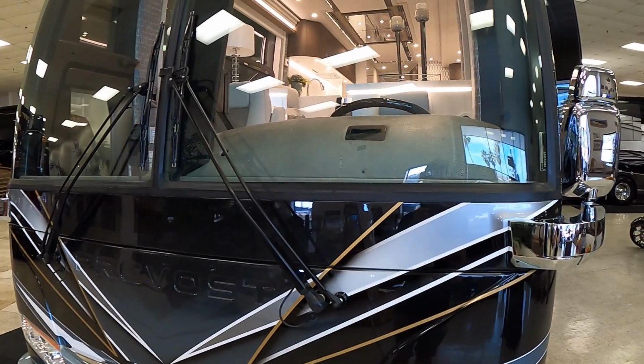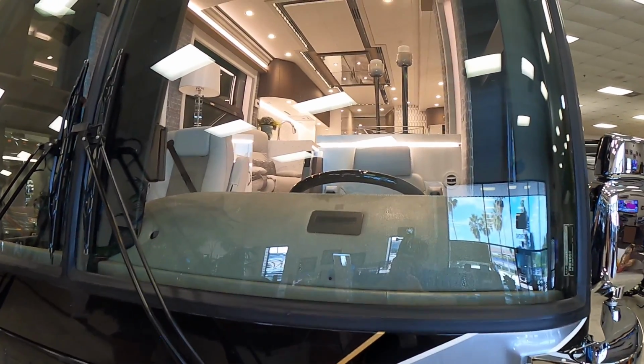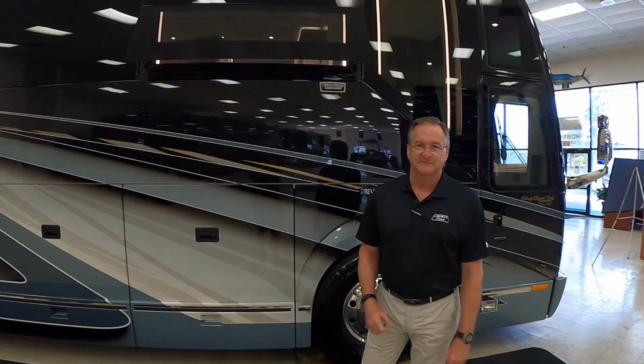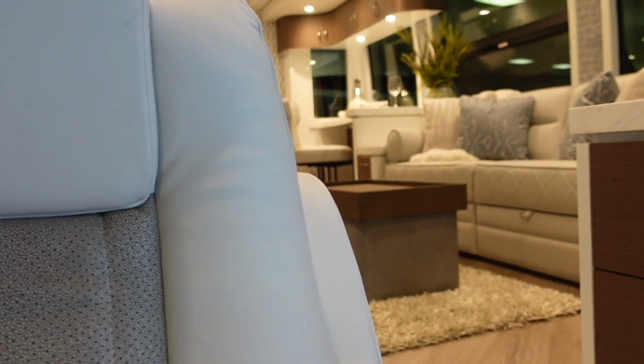In my never-ending pursuit to find the nicest motor coaches in the world, we struck gold today and we found Frank from Liberty Coach. How you doing today, sir? Great. How you doing? Excellent, thank you. This is a beautiful triple slide Liberty Coach, unlike anything I've ever seen.